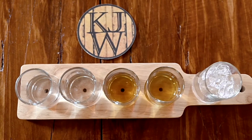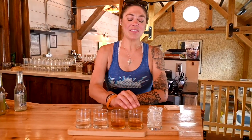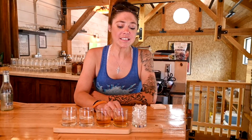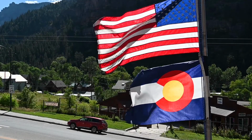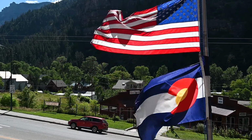I think we both agreed that the rye whiskey was by far our favorite. So this is our 100% unmalted rye. It's 96 proof, aged 2 years in New American oak. In addition to the great rye, it's also pretty hard to beat the patio views at their tasting room.